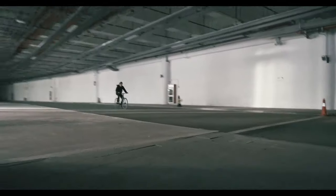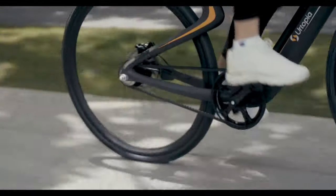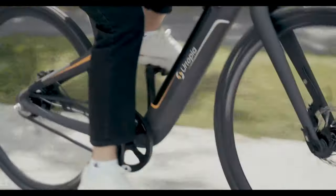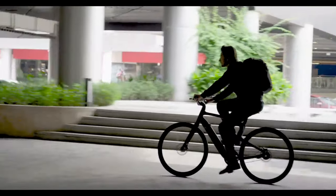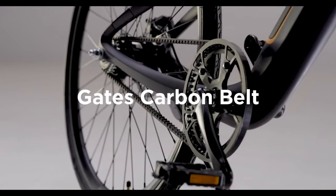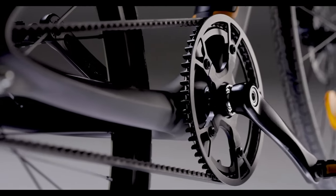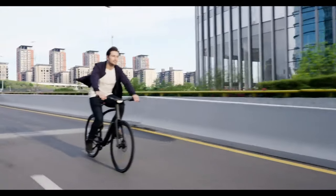Instant response within 0.2 seconds allows you to keep the cycling speed on steep slopes more natural and smoother. 250 watt hub motor with built-in clutch. When the e-bike is set to zero electric assistance, Utopia e-bike will turn to be a beautiful bicycle for riding. Gates carbon belt transmission. Super durable, smooth, and quiet. No maintenance required. Up to 30,000 kilometers.